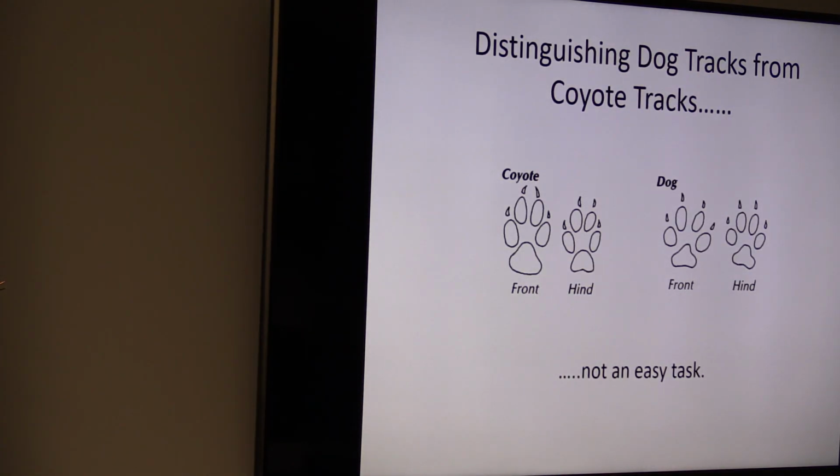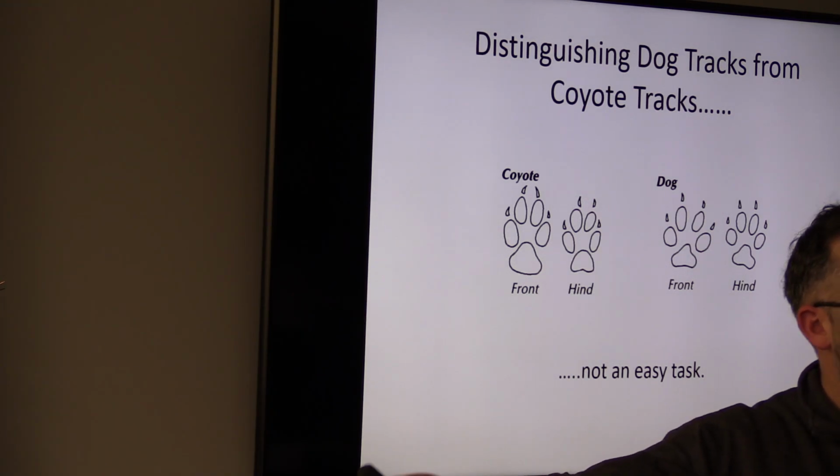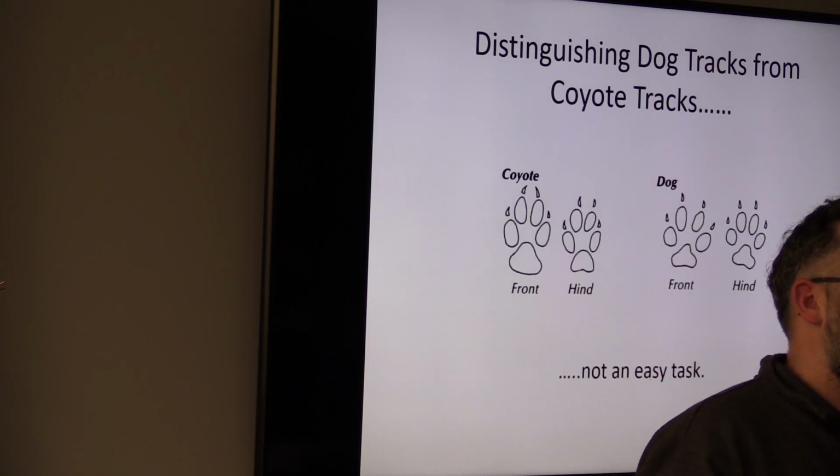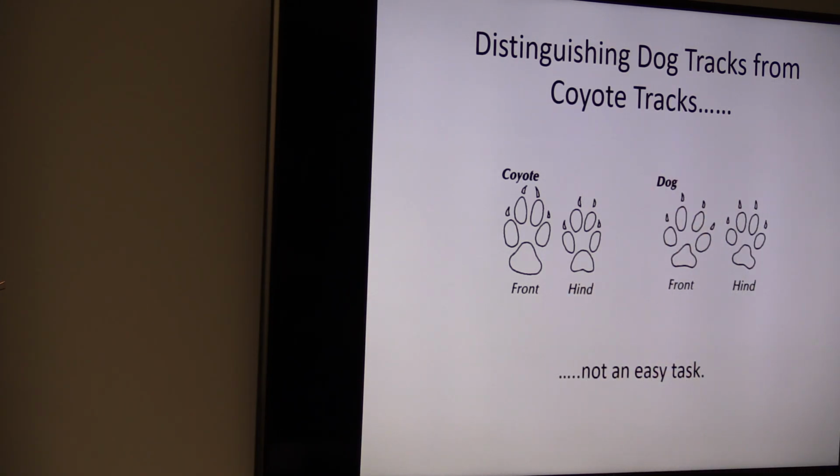But usually the best way to differentiate is, again, behavior. Coyotes know exactly where they want to go, and they go from point A to point B in a straight line. Dogs, they smell everything, because it's, "I'm outside, woo!" Right? So they go in zigzags. And that's how you differentiate between a coyote and a dog.